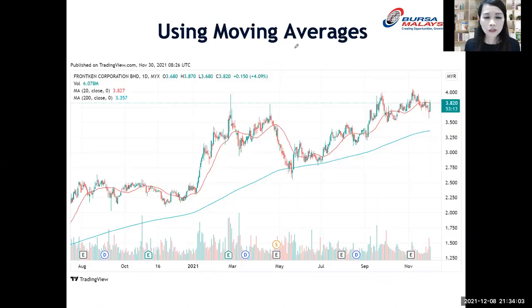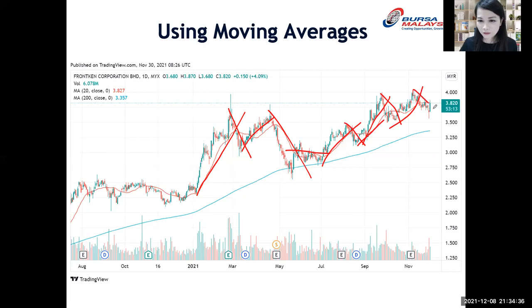So here, using the moving average. This one I have mentioned just now. The moving average is for you to draw the trend line. So this one is more like a medium-term trend line. This is a horizontal trend, so you can draw a horizontal trend line here and then wait for a breakout, and then you can draw a trend line here. Maybe you can draw like this, then like this, a bit not very straight because I do not have a ruler.